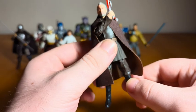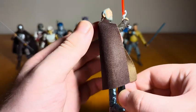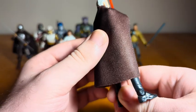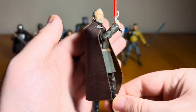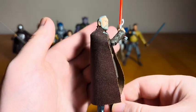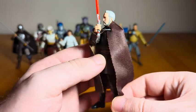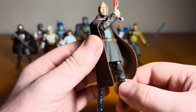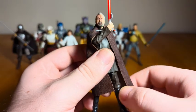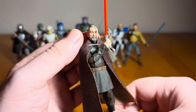Yeah, it's a really great figure. I'm super happy to finally have a definitive Count Dooku. He's gotten a decent amount of figures over the years, but I feel like he definitely gets neglected on the figure front a little bit for being one of my favorite characters from the prequels and Clone Wars and whatnot. So I think this is a super awesome figure, but for some reason, he doesn't quite make the cut for me with being number 1.